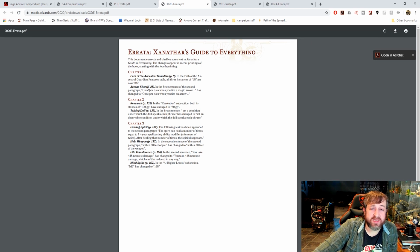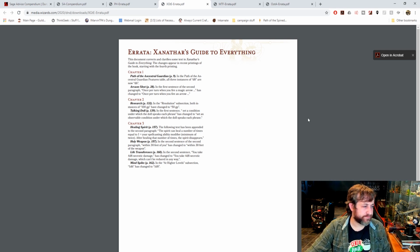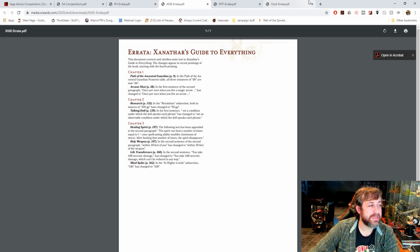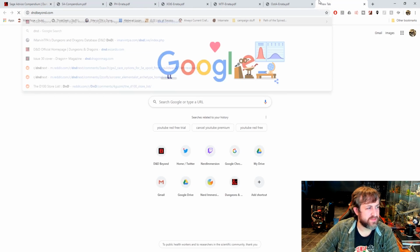Arcane Shot, as we said, fixed the flub in the wording that says when you fire a magic arrow, has now been changed to when you fire an arrow, therefore making you not wait till level 7 to use your ability or having to rely on a magic item you may or may not get. Now, in Chapter 2, it says Research. In the Resolution subsection, both instances of 100 GP have been changed to 50 GP.